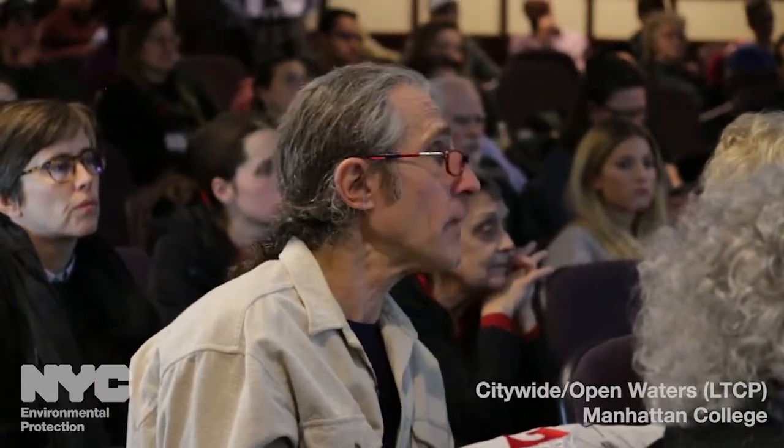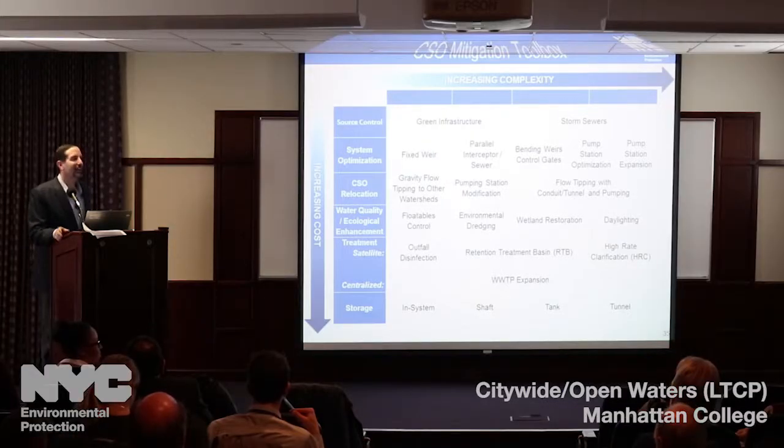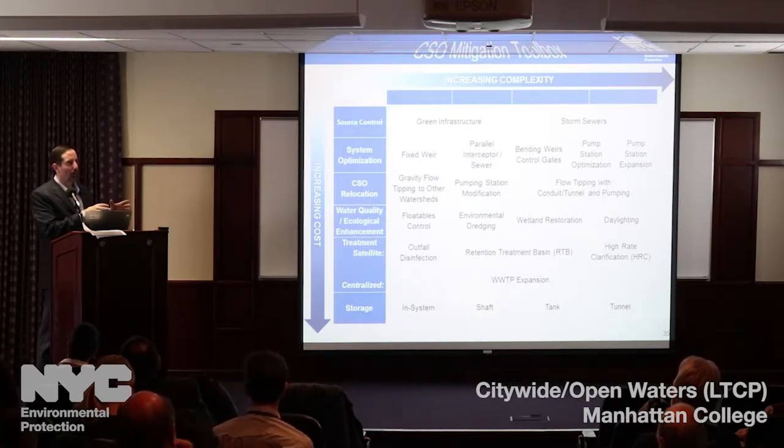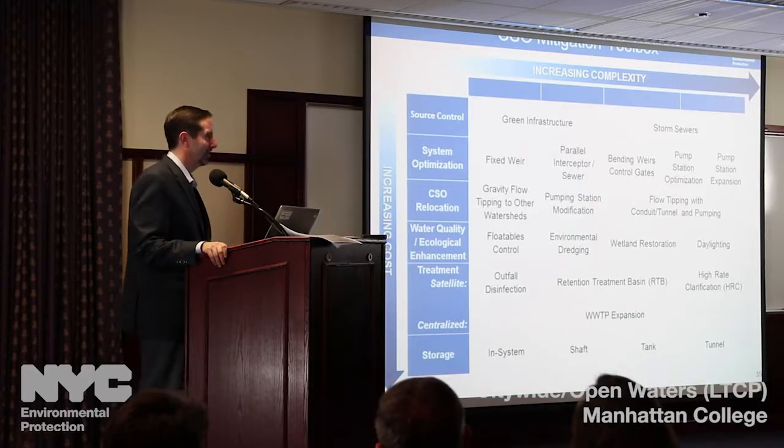Same thing with floatables control. What makes it complex and expensive? It's less complex, but again it's site-specific. Sometimes we can do floatables in an existing regulator. Other times, if you put floatables control in an existing regulator outfall, there's not enough hydraulic capacity, so you have to rebuild the entire structure. So again, this is very oversimplified, and it's not always the case.